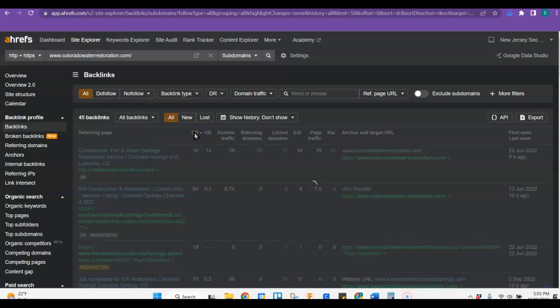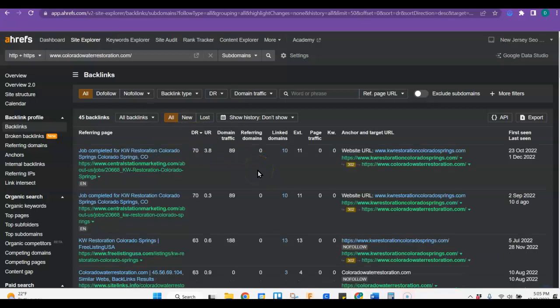So I am going to sort this by power. And so right now it looks like your most powerful link is a 70. It has a good trust value on it, but ideally you'd want to get some of those links that are up there in the 80s and 90s just because they will help you quite a lot.